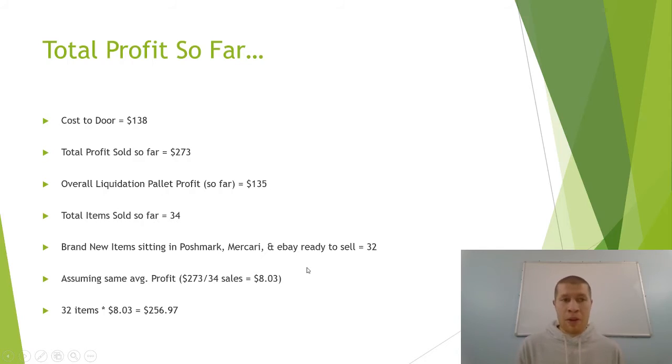So assuming the same average profit. If we take that profit from the total items that I sold so far, $273, and we have 34 sales overall, which is how many I've sold, that averages out to about $8, a little bit over $8 profit.